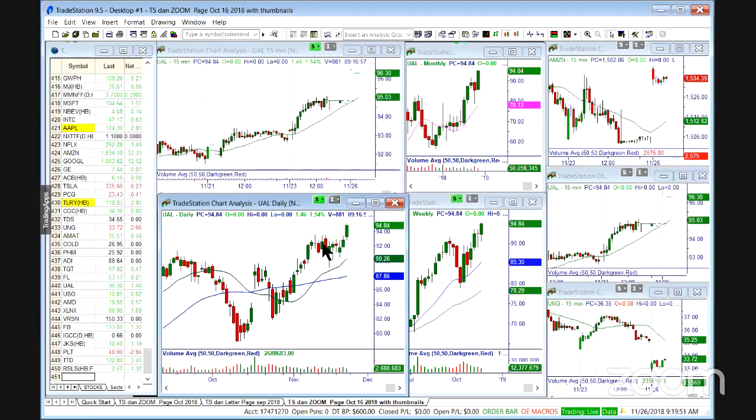UAL, we sold a put spread. You look at it now, the market was questionable and this thing showed incredible relative strength. So should we have bought that also? Well, I don't know.